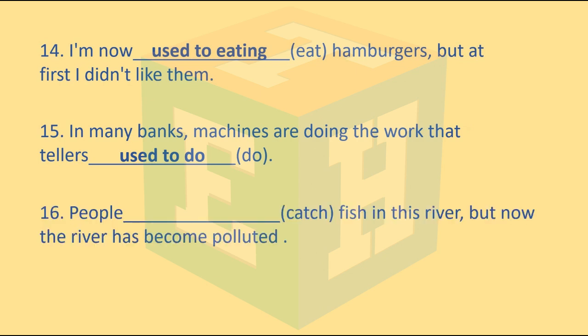And number 16, last item. People blank fish in this river, but now the river has become polluted. Answer. People used to catch fish in this river, but now the river has become polluted.